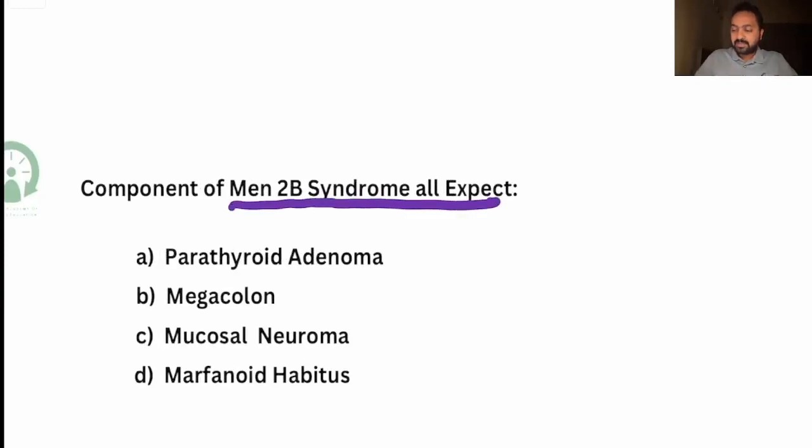So these were the few questions, and there was one more question regarding a component of MEN 2B syndrome, all except. The answer is parathyroid adenoma. We have discussed this in our first session. Since you had requested to have it congruent in the form of topic-wise, I have just added this question over here. The answer of MEN 2 syndrome not included is parathyroid adenoma. Those who want to look at the explanation may take a look back at the first video of this session.